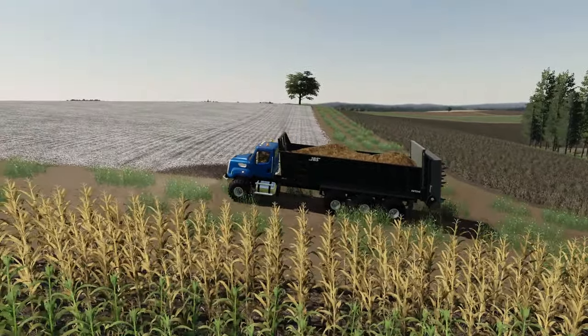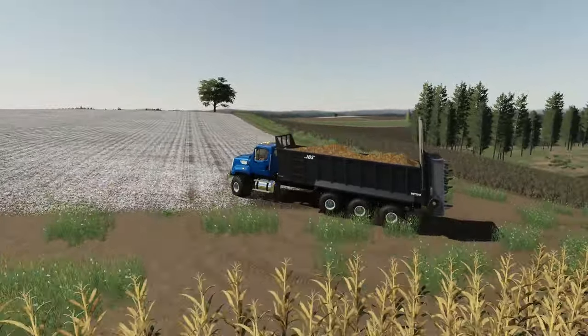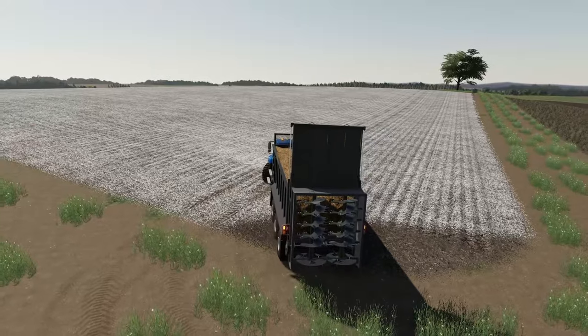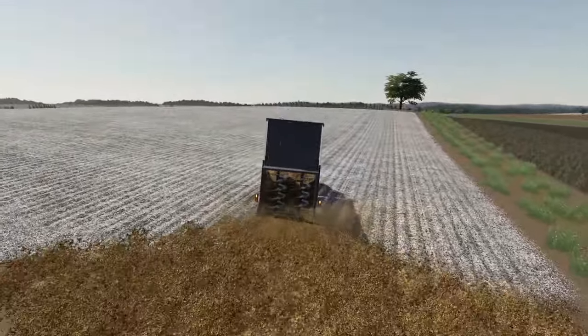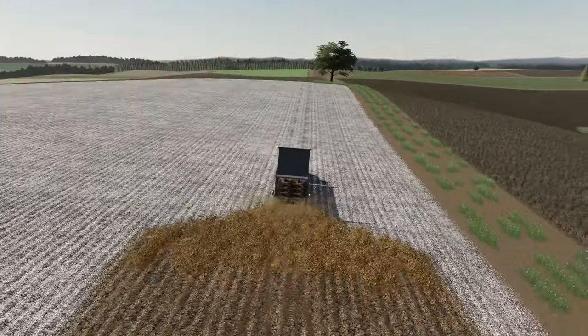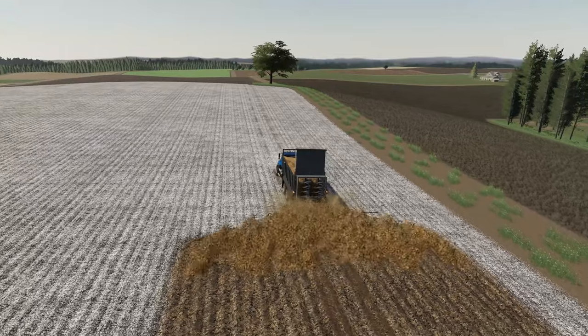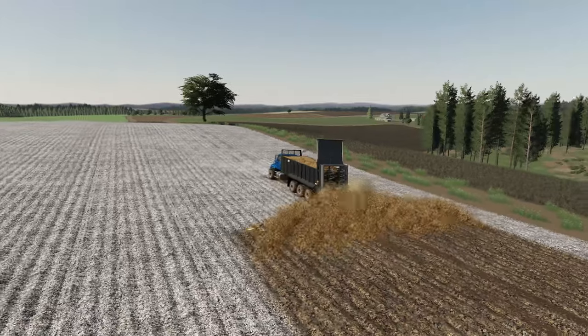Now, I know that this actually has a pretty wide spread on as well. So let me just open that up. We'll activate that, get the back opened up, ready to start spreading, and fire it up. Oh, man. Look at the manure going everywhere. Once again, we do have GPS on this as well, so I am able to use that, which is kind of nice. Oh, boy. Look at the manure going everywhere. Oh, what a mess.